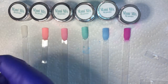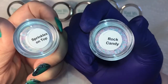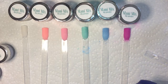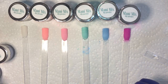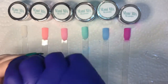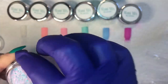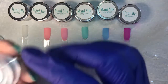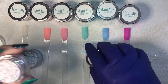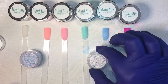So, the 2 glitters that she came out with are Sprinkles on Top and Rock Candy. So let me see. Is that what I want to do? Yeah, let's just swatch these. Okay, so this one on the left is going to be Rock Candy. Oh, so pretty. That literally looks like candy. And then the one on the right is going to be Sprinkles on Top, which I think is the one that has, yeah, so unique. It has like little circles. I don't know if you can tell, but you'll be able to see when I swatch it.